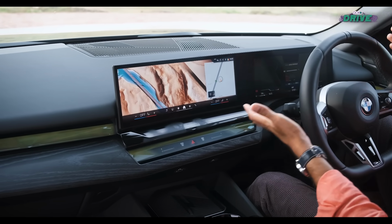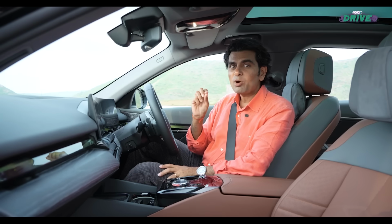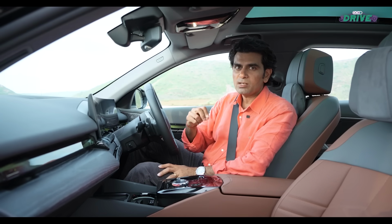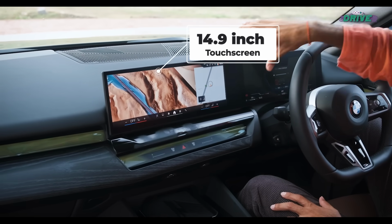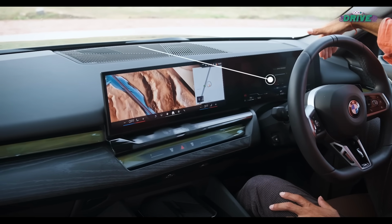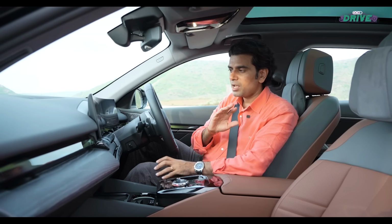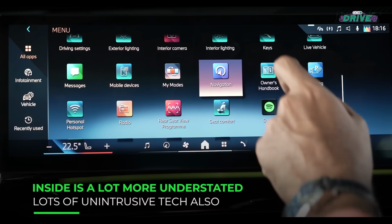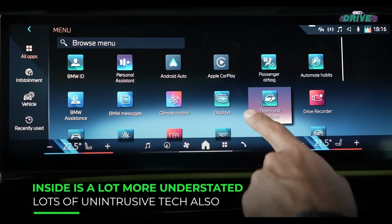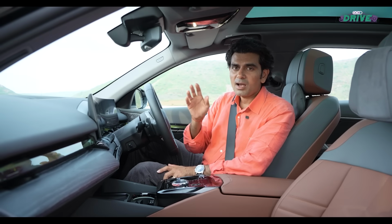That's part of the new BMW iDrive, the 8th generation, but this one is 8.5. It has more updates than what we've seen in the past. And so 14.9-inch touchscreen and almost 13-inch instrument cluster. It's all very well finished. The graphics, everything that you see on this, it's really, really well done. Lots of different apps, lots of options, connectivity as well, inbuilt SIM and over-the-air updates. ADAS, you name it, the car has all of that.